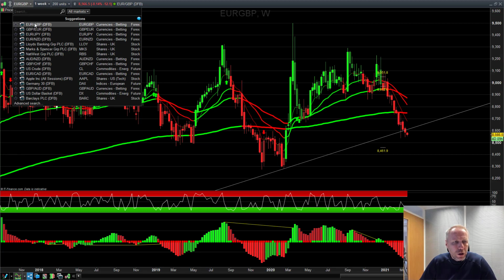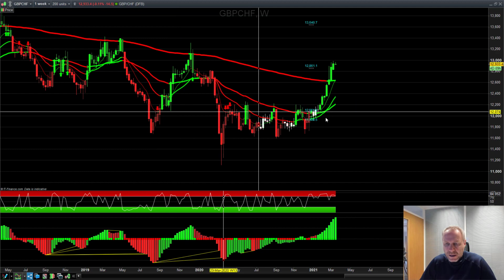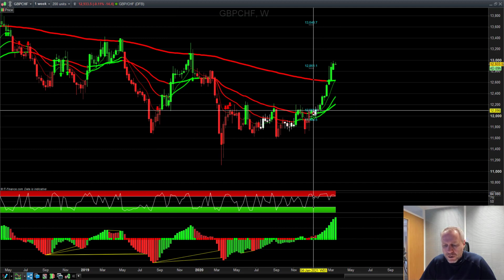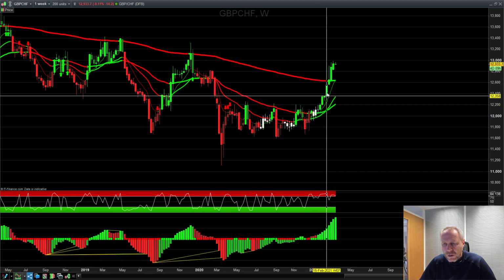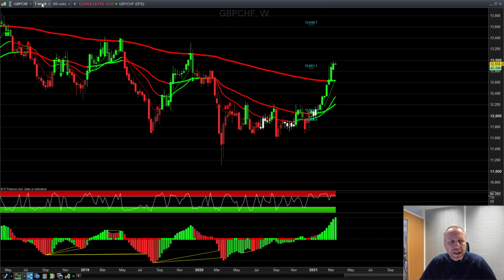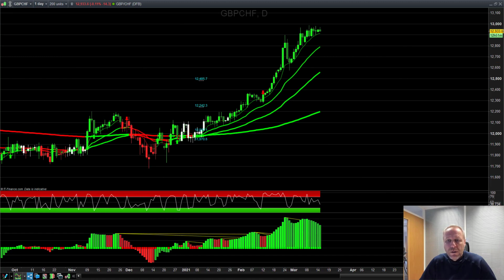And if we have a little look at the pound Swissy, which was one of our other blue whale trades, on the weekly chart you can see we had an early January buy signal and it's just gone all the way up. I think if we go to the daily chart on this one, it tells us a little bit more. As you saw from last week's video, we had the buy signal break above that 120 zone, and we just picked off many profit targets as we've gone up here.